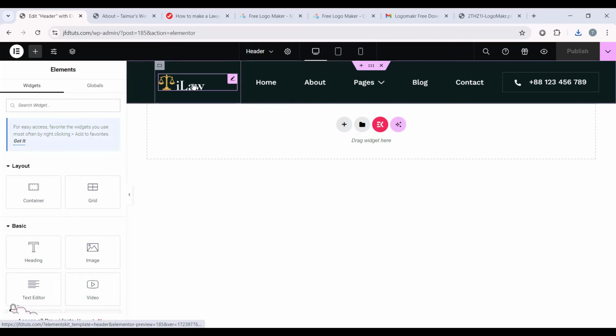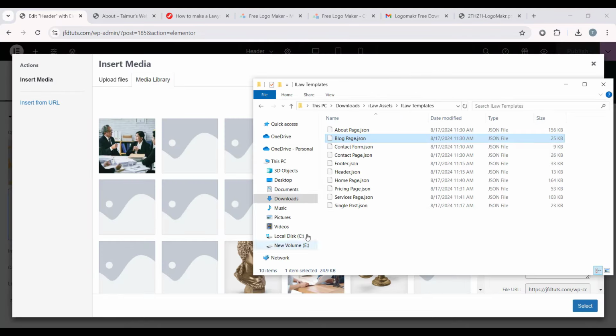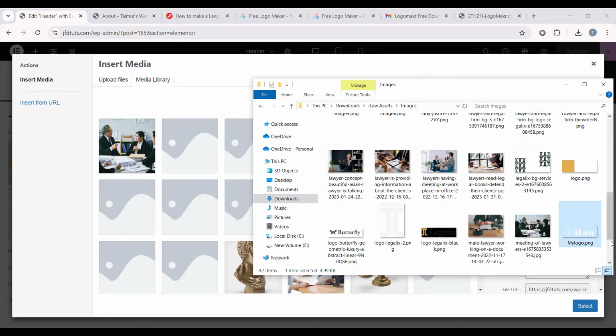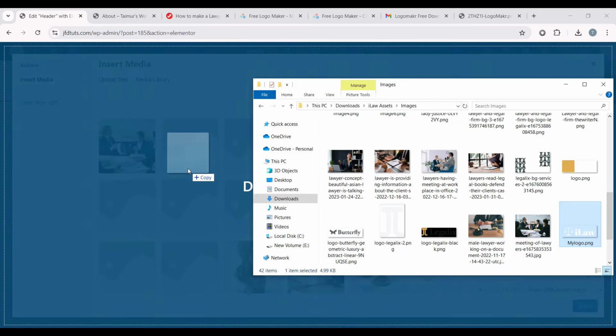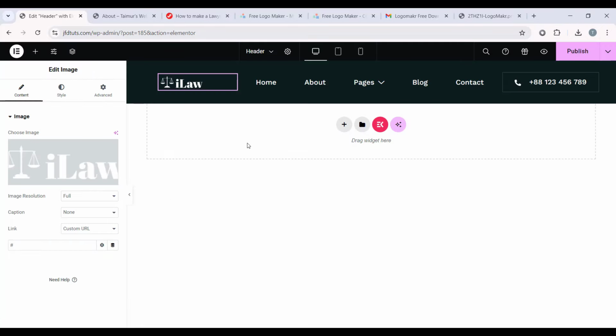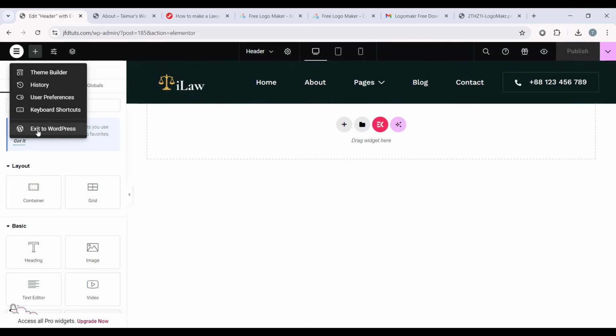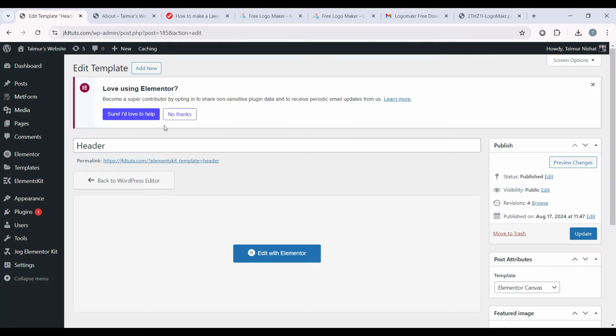and we got this. Now let's select this logo and choose the image, like change the logo. Then from our device, let's upload the logo and select this. And as you can see, our logo is loaded here that we have just created for free. Perfect. All right, now let's go to dashboard.